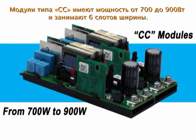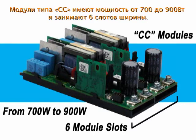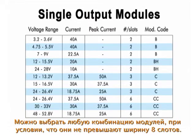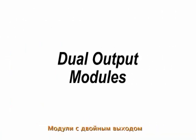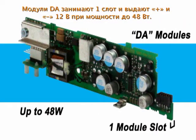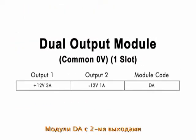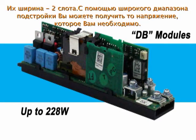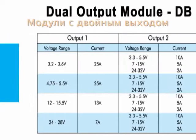The CC modules from 700 watts up to 900 watts use 6 slots of space. For special voltages, each module has a wide adjustment range. Any combination of output modules can be used as long as they fit within the NV700 8-slot mainframe. The DA dual output module takes up only 1 slot and provides plus and minus 12 volt outputs at up to 48 watts total. Higher power dual output modules are available with various volts and amps ratings at up to 228 watts to meet the customer's needs. For special output voltages, these modules have adjustable outputs. Each of these modules require 2 module slots of space.